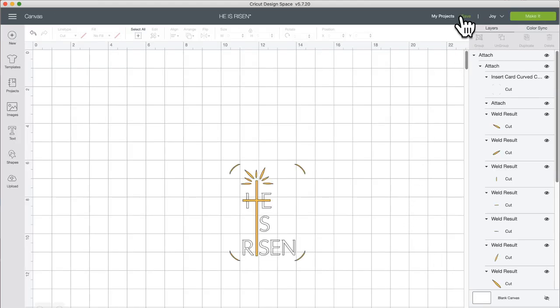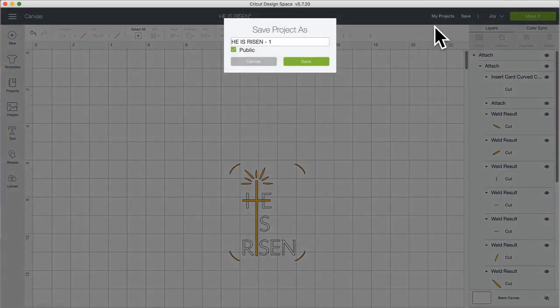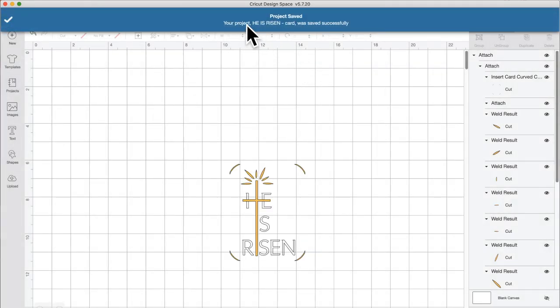So I'm going to save as, and make it a card. Whoops. A card mat is a special mat for the Joy that will cut out the fronts of cards and insides too. Okay.